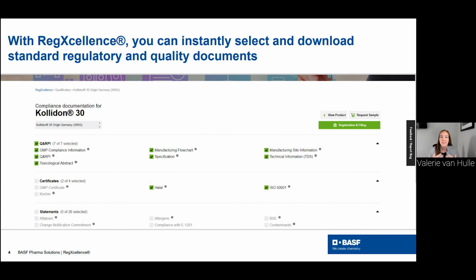This is not really an efficient process. I know we're using email, but there are just so many more opportunities for digitalization. And so we wanted to really leverage digitalization and make something available to our customers so that we can really speed up this process. We don't want them waiting for emails. We also really want to make sure there's good data integrity. So how can they always make sure they're most up to date with all of these quality and regulatory documents that BSF provides to our customers?